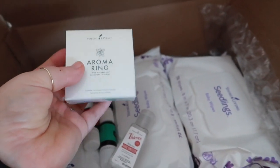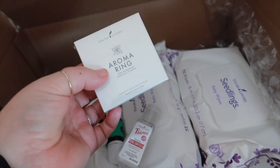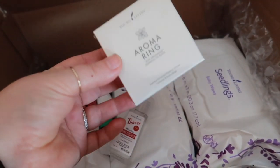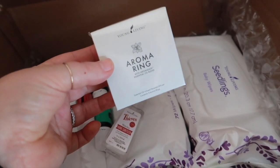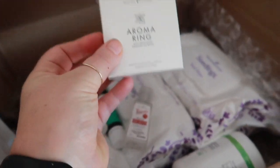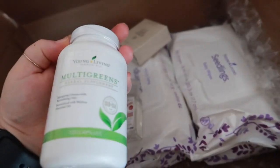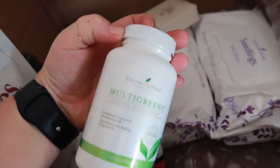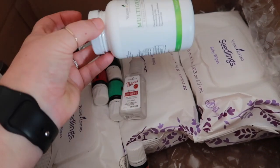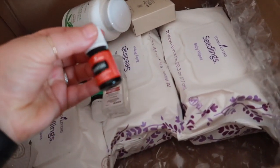I got some of these aroma rings. You put these in your nose and you get the benefits of the oils you're breathing in. This one is Aroma Ease, that's what the scent is. I got some multigreens. I like to open up the capsule and put it in smoothies, or just take it.